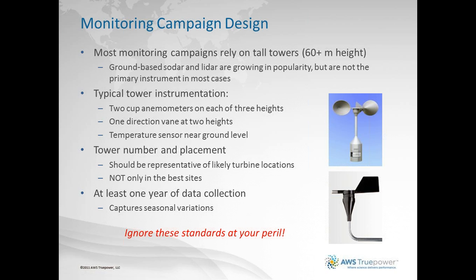So these are just some of the basic lessons learned, and developers who skip some of these steps or don't use the best practices can greatly increase the uncertainty in their assessments and produce big errors down the road.